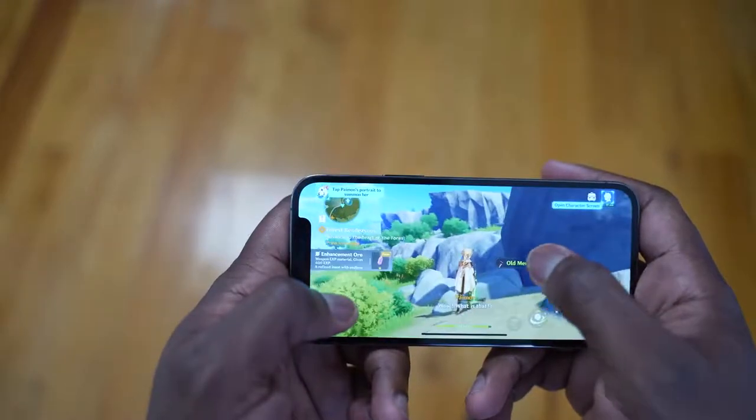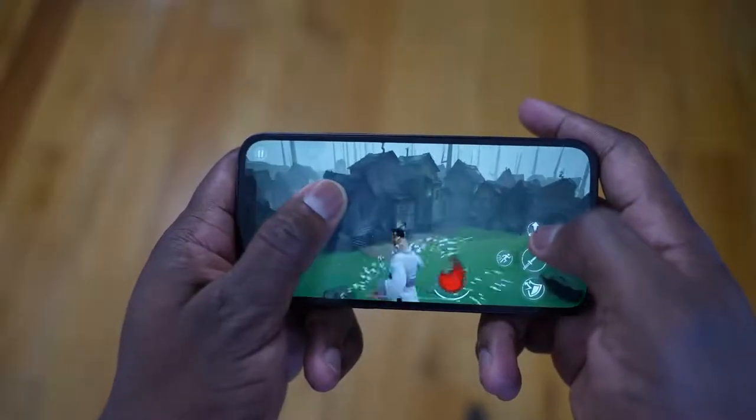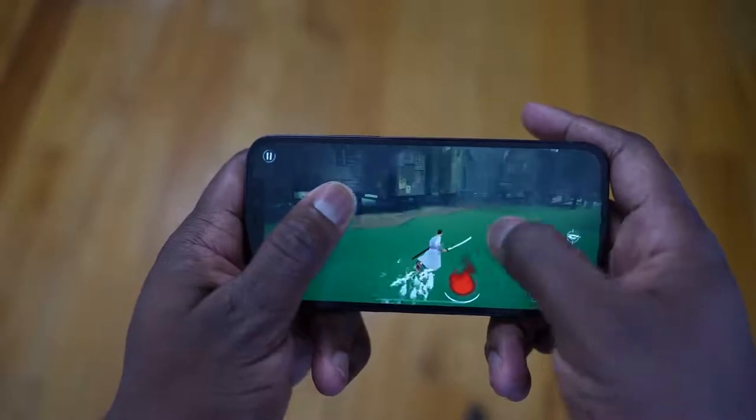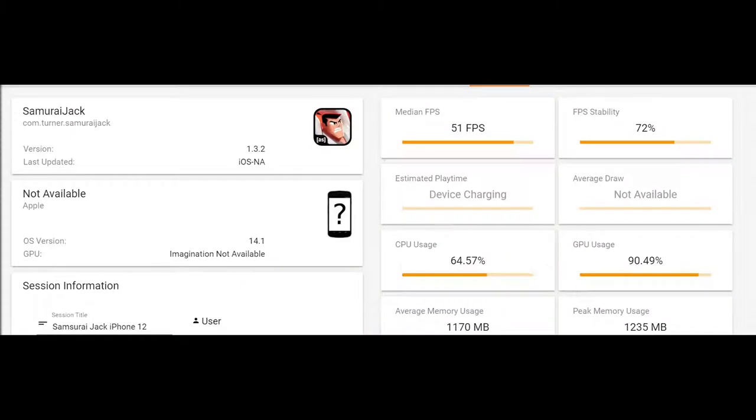Now, the other game I did performance on was Samurai Jack. That's another game where I noticed some slowdowns while I was playing. And even though you can't actually change the settings within the game, there's no option to do that, I was getting 51 frames per second, as you can see there. That's just something to take note of so you guys can see.